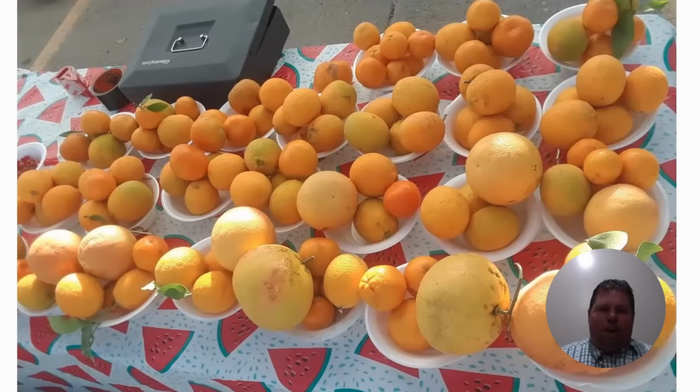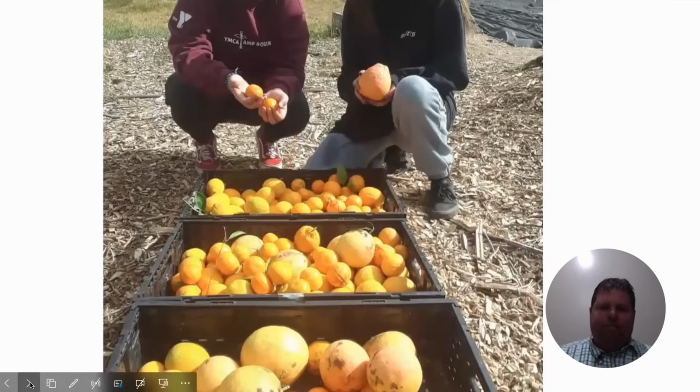But this is at the farmer's market, and this is a May farmer's market. So while everybody else is selling catnip and horseradish and rhubarb, we're selling citrus. These are fun to sample, and people just love them. This is my lovely wife holding some pomelo grapefruit and citrus that we harvested last year. Like I said at the beginning of the video, we have 20 times more fruit this year than last year.